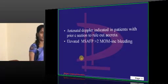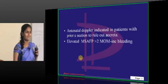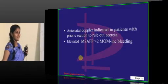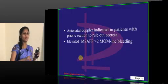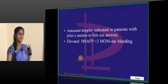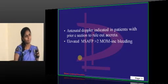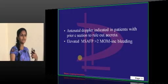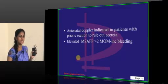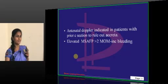Next, this is the question for your next class, that's why I didn't tell you. CPD, why for double setup? Double setup means where we have to go immediately for cesarean section. Where do we do it? Both the examination and the cesarean section should be done at the same time. The setup where we can go for immediate delivery, other than placenta previa. Next class question, answer for you, okay?